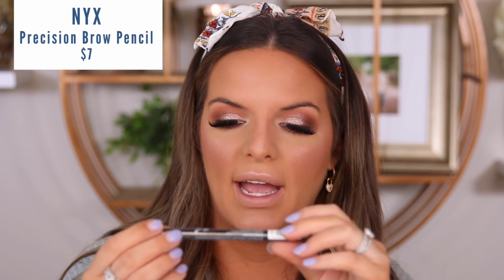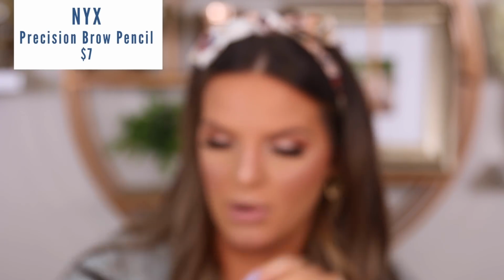Oh, I also have this. This is the NYX Professional Eyebrow Pencil. So I have a ton of different brow products just to try in case something didn't go very well. We have some other options. And this one has a spoolie and the tip. We're gonna go into the Can't Stop Brow Kit.